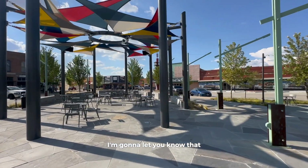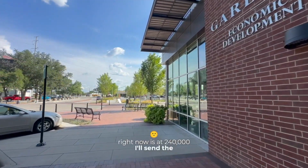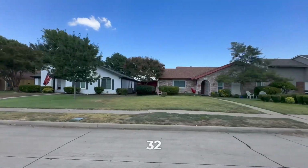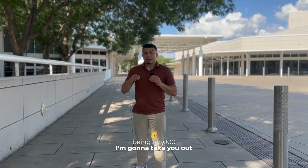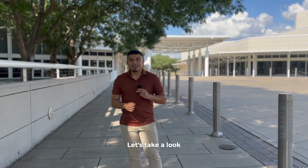Today we're here in Garland downtown square. I'm gonna let you know that Garland's population right now is at 240,000. I'll send the references down below, as well as your average days on market being 32 days in Garland, as well as your average home price being 315,000. I'm gonna take you out on a couple home tours to look at and show you a little bit of the downtown. Let's take a look.